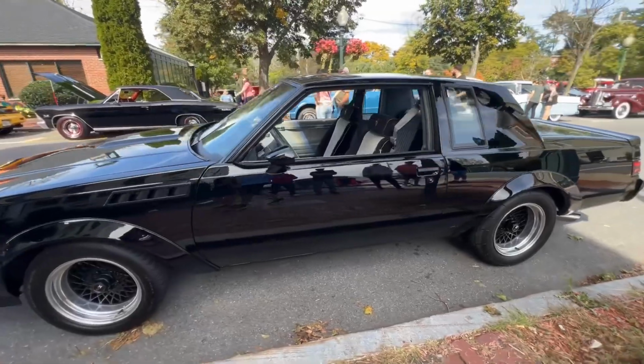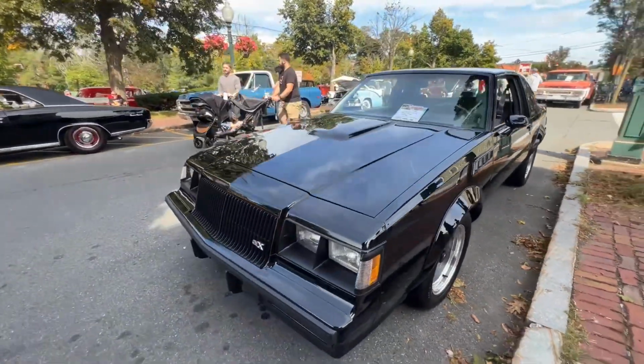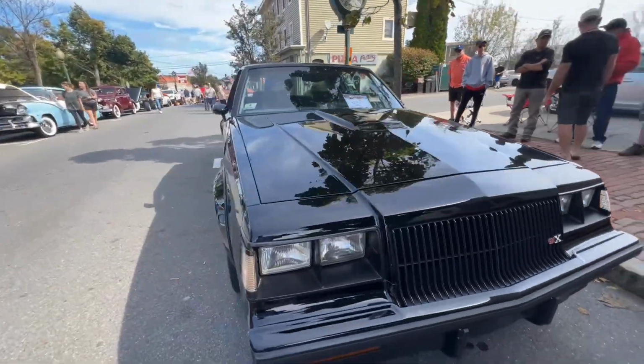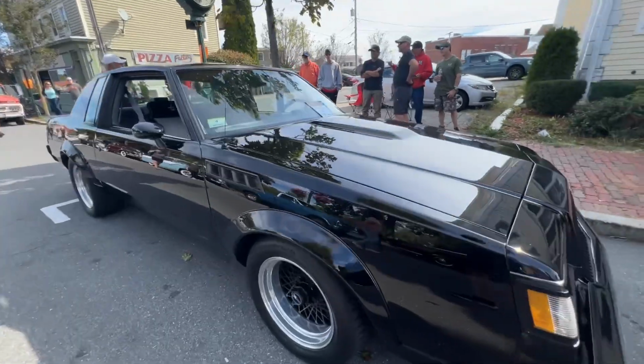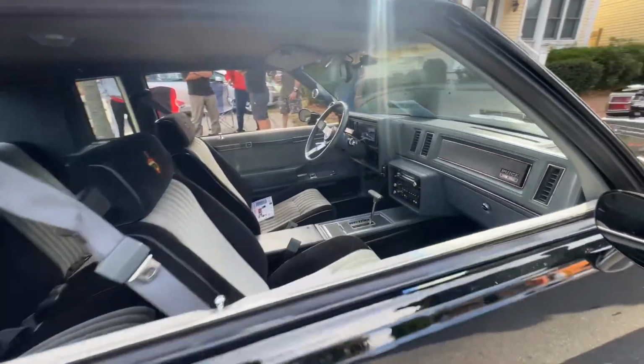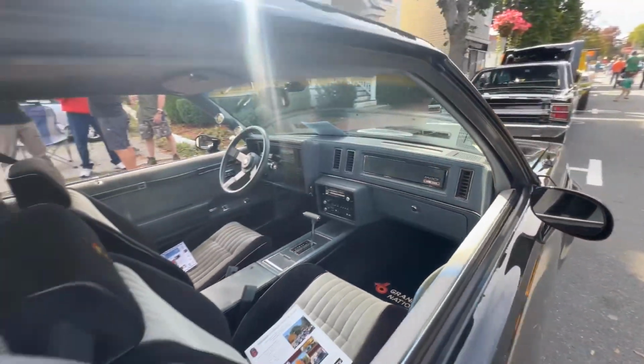So this one's for my friend Kerry, and he's got alcohol injection so he can turn the boost up. He said he turns it up to about 26 pounds of boost. Yikes, yippee-ki-yay. And yes, it's a real GNX. Number 363. Cool.